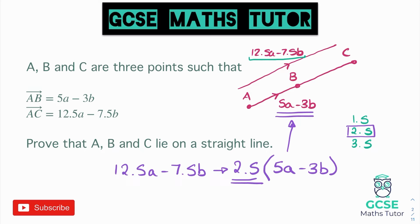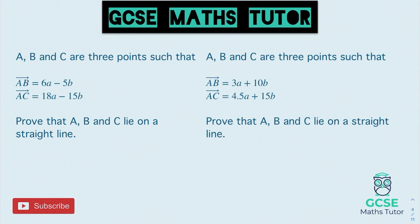So there we go, that's how we go about proving these without a diagram. I've got a couple of questions for you to have a go at, and then we're going to look at those trickier questions that I showed you at the start. Okay, so there's 2 questions here. I want you to pause the video, have a go at these 2. We'll go over the answers in just a sec.